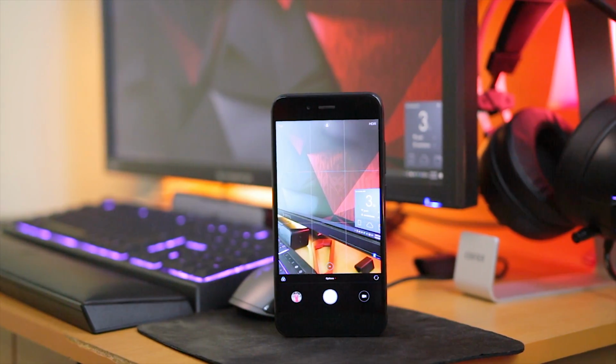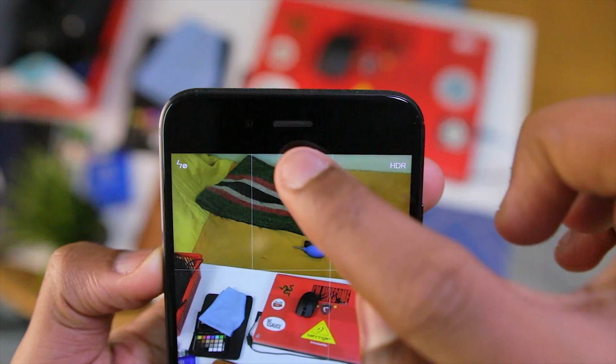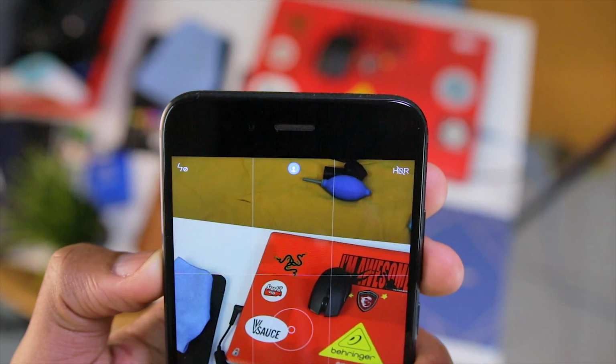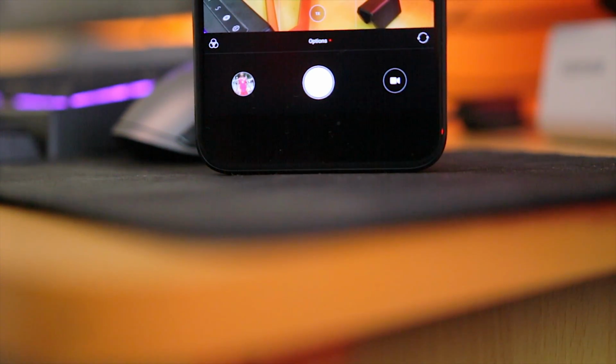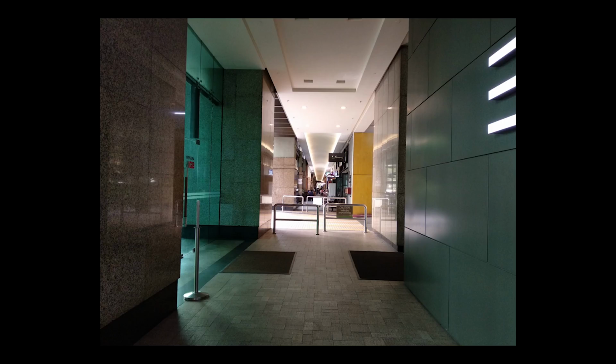Now the interface here is Xiaomi's camera interface, surprisingly, because of the fact that this phone runs stock Android. We have options for portrait mode as well as HDR up top. Down below is the shutter options as well as other camera modes. Now for this test, every photo I took and every video I took was in auto mode. I did not change any settings at all.